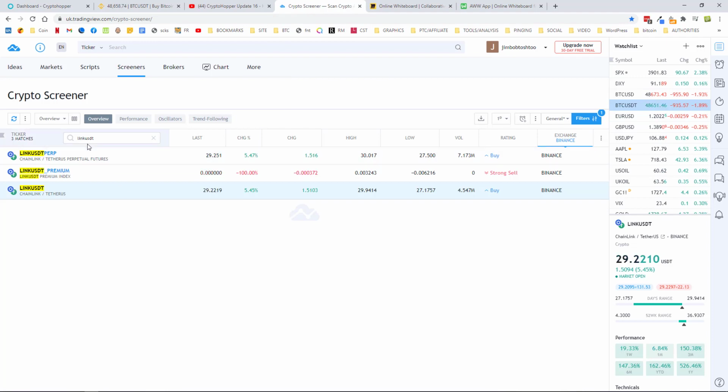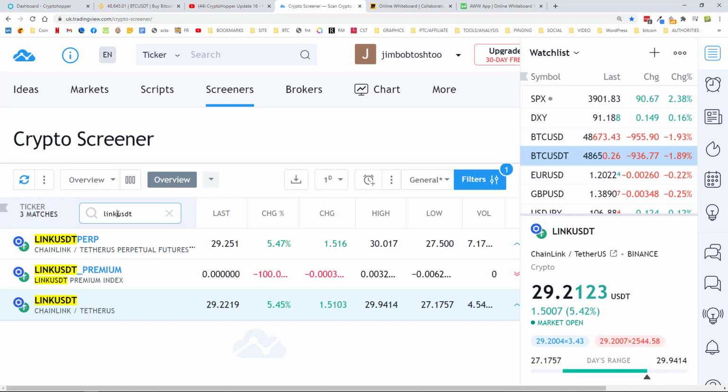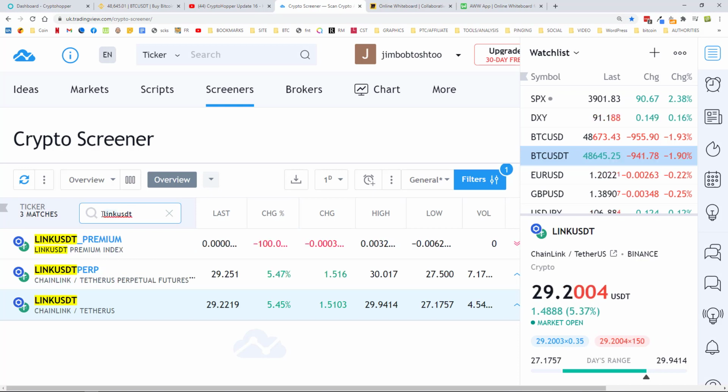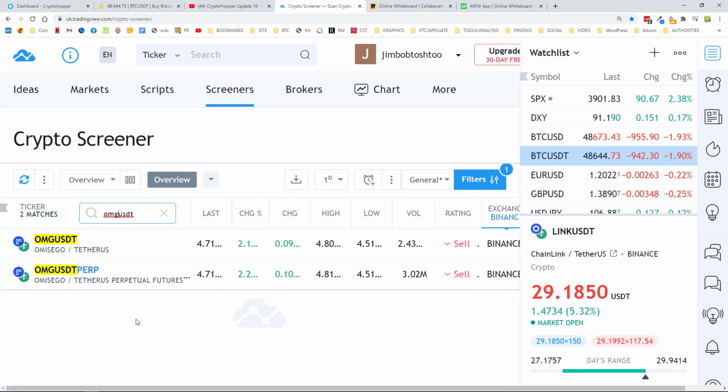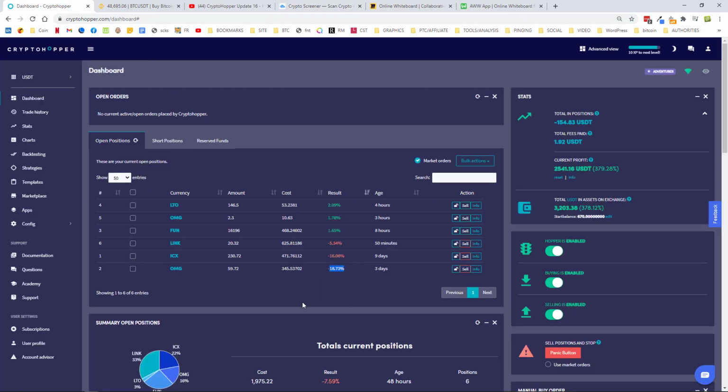Let's go to here, as you can see there. Let me make this bigger for you guys. I've got Link USDT, so I want OMG, don't I? Type that in. This will bring up OMG. This one is the one I want. On Binance, let me scroll out a little bit. Okay, it's telling me to sell. So that's not a good time to DCA, obviously, because the price is going down. So I wouldn't DCA that position right now.